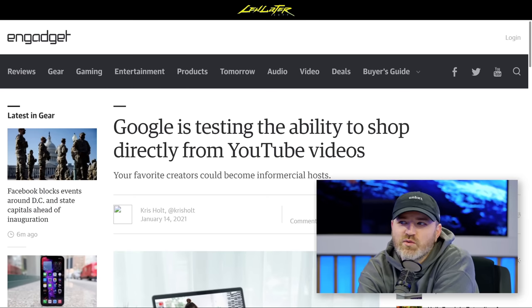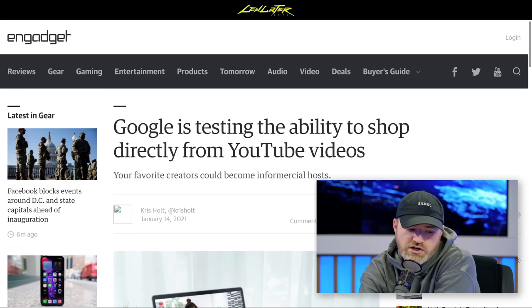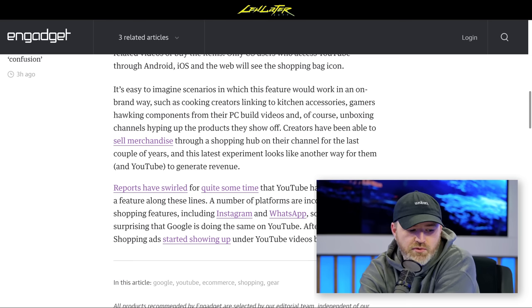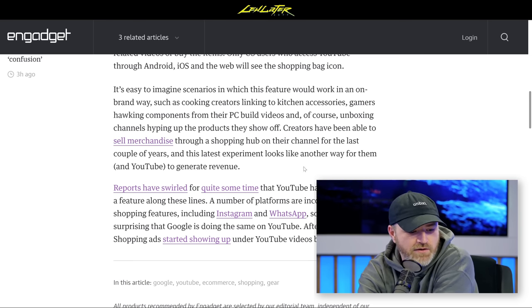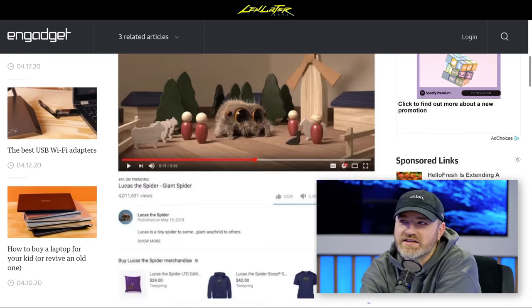Another thing Google is doing, they're testing the ability to shop directly from YouTube videos. We talked about this in the past, and it's finally rolling out by the looks of it. There's a little shopping cart that shows up in videos. Only US users currently who access YouTube through Android, iOS, and the web will see the shopping bag icon. If you click or tap on this icon in the bottom left of the screen, YouTube will display a list of featured items in the video.